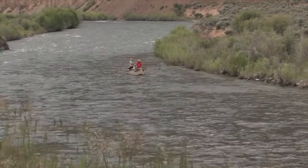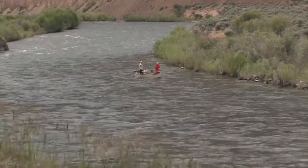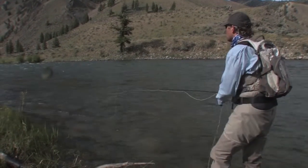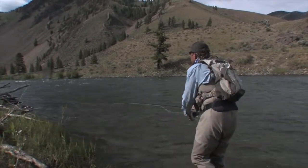The Salmon River is a great fishery. We've been floating the Salmon River, taking guided trips out on the Salmon River the last several years. And right now it's starting to fish very well. The fish are just starting to look up as I speak, eating dry flies. They're eating streamers as well, finding some bull trout.